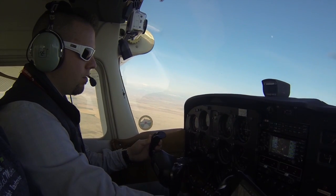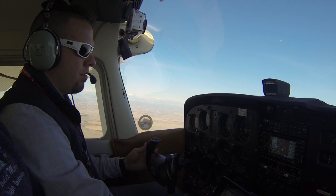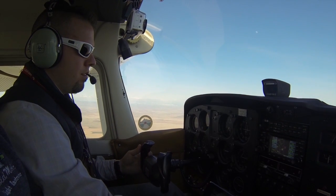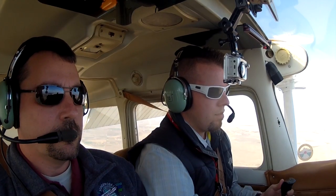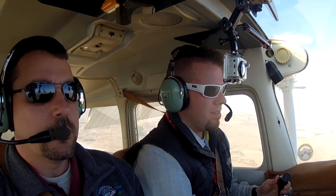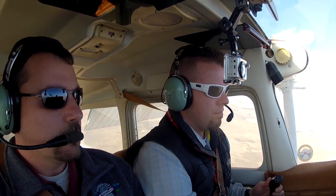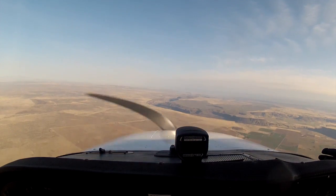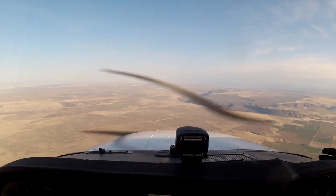Skywest 4509, leaving 17,000. And carburetor heat on. Rising Air 140, Boise approach, descend at pilot's discretion, maintain 10,000. Rising Air 140, roger. Other aircraft calling Boise, say again? That was just Skywest 4509 reporting leaving 17,000. Skywest 4509, roger.